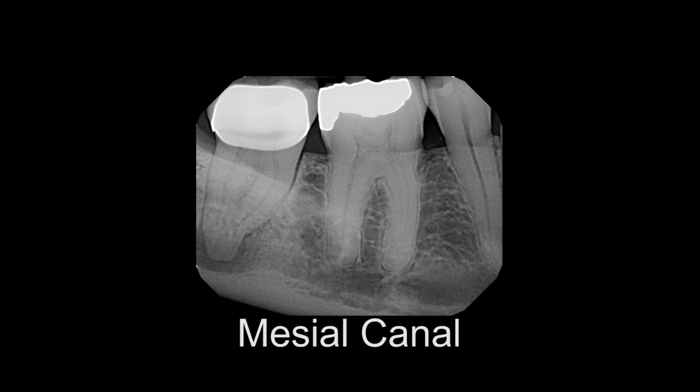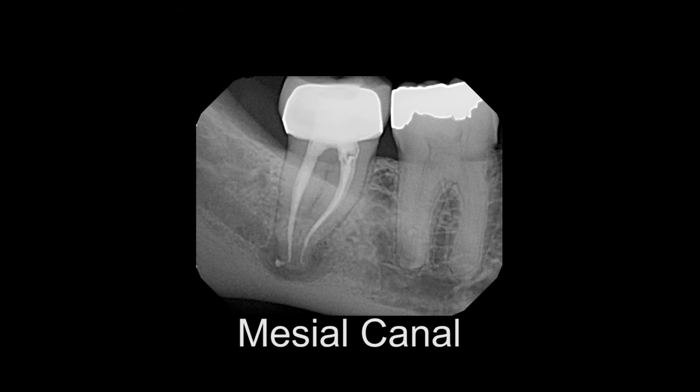This last case demonstrates, in the mesial canal where the canal curves in the mesial-distal and buccal-lingual planes, how the file smoothly negotiated and cleaned the canal. Having a predictable rotary file like Protaper Gold allows me to focus my attention on the patient and their particular needs. The efficiency, consistency, and limitless application of Protaper Gold makes me feel like I'm at my very best.